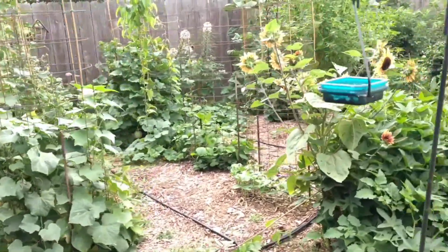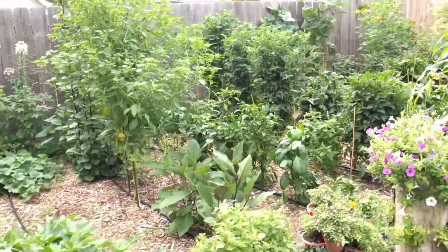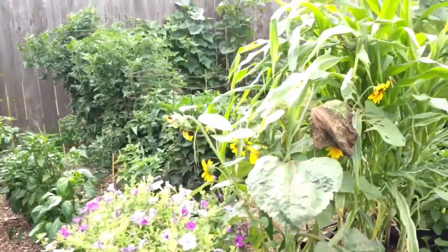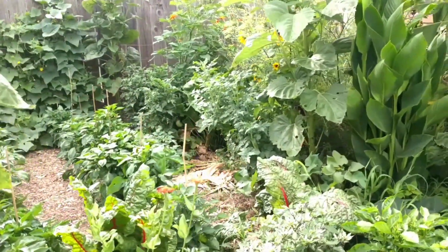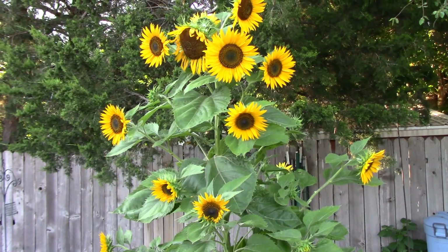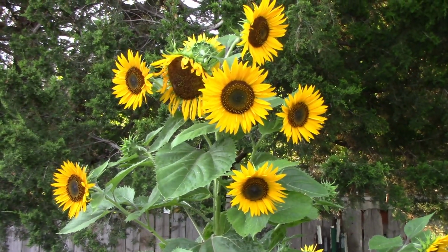We're still getting plenty to eat. Lots of beans, tomatoes, plenty of cucumbers. And we're still processing the carrots. We have a few of those left to freeze. But as you can see, everything's doing pretty well. This is one of the sunflowers that the birds planted for us, and in my opinion, it's one of our prettiest.